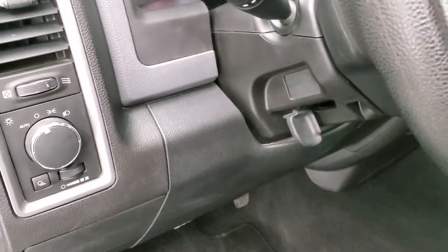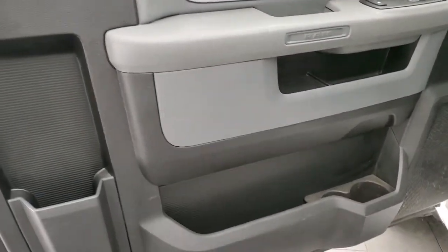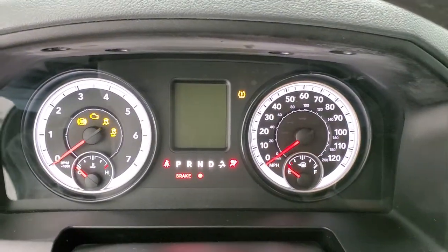Comes with factory floor mats in the front here. Auto headlamps, power windows, power locks, and power mirrors. Doors look like they're in really nice shape. And we'll hop inside and check out the speedometer and odometer and all that good stuff.